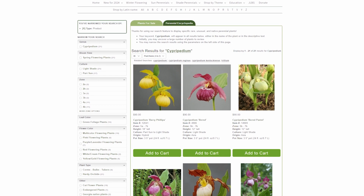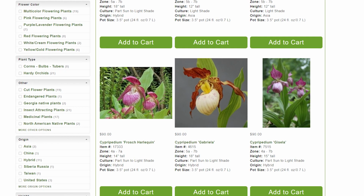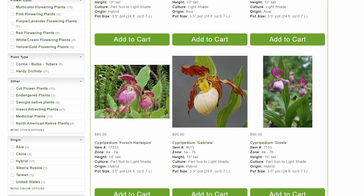Yeah, so that's also why I haven't bought them. But I love them, if you can see the price. Whoa. I know. They're so crazy. Yeah, for a 3.5 inch. Gabriela, Gisela. Gisela is my favorite.